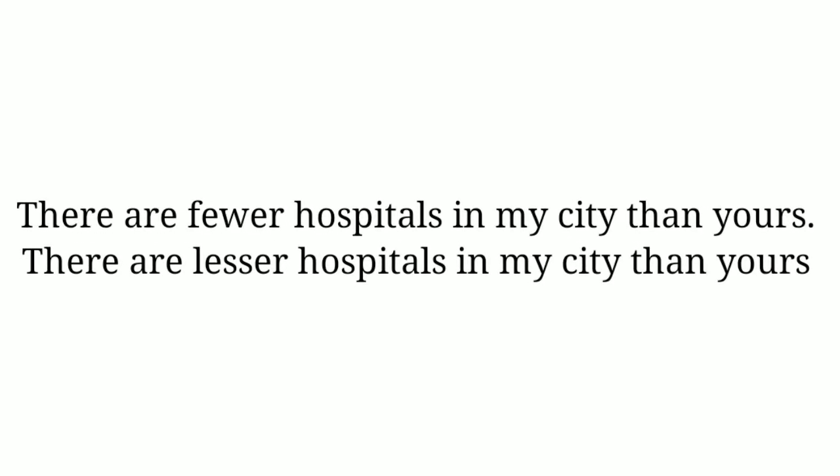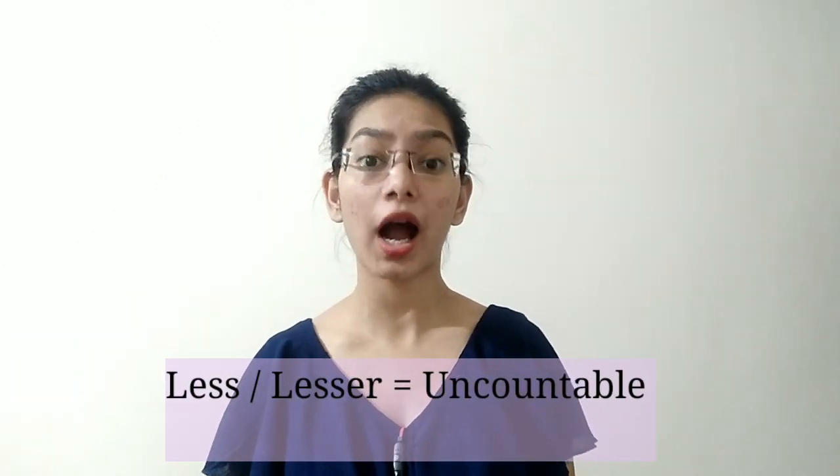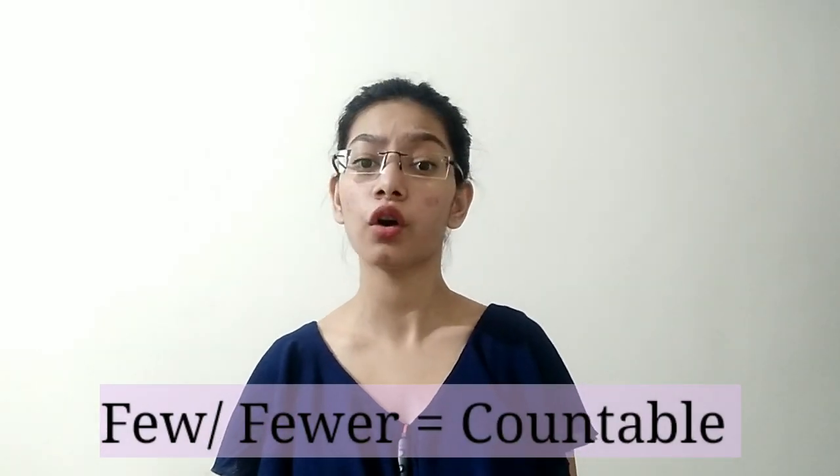So the fourth set of sentences is, can you identify the right one? Both seem about right, isn't it? The right one is, there are fewer hospitals in my city than yours. According to the rule here, again, countable and uncountable nouns play a very important role. Lesser or less is used for uncountable nouns and few or fewer is used for countable nouns. For example, I need less sugar in my coffee. I need fewer plants in this house. Similarly, this house has fewer windows and this house has less space. So remember, fewer or few for countable and less or lesser for uncountable.